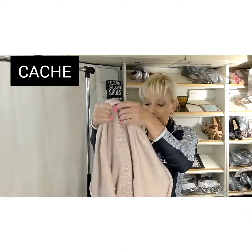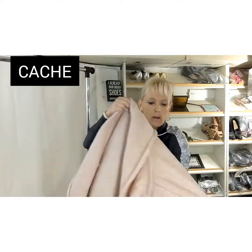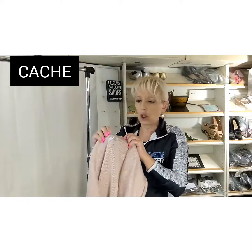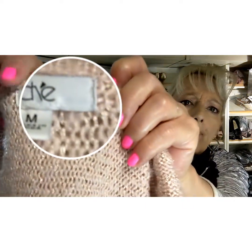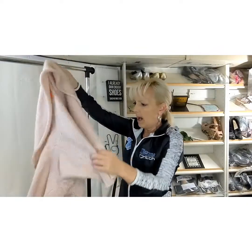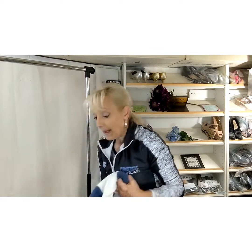But this is an open front cardigan. It's kind of got like the dolman sleeve, drape, and I guess it would still be considered a long sleeve, but this is what the tag looks like. And like I said, some pieces can sell for a little bit, and it'll depend on what it's made out of too. I've been picking up a lot of sweaters.